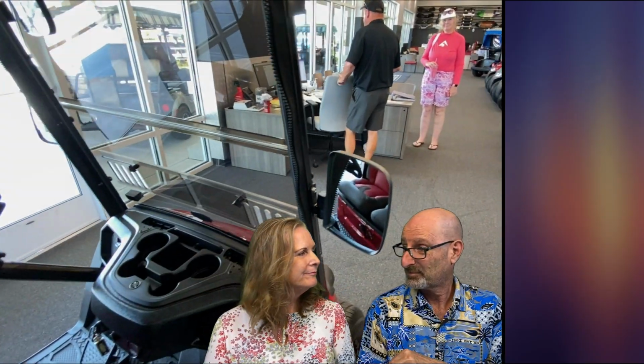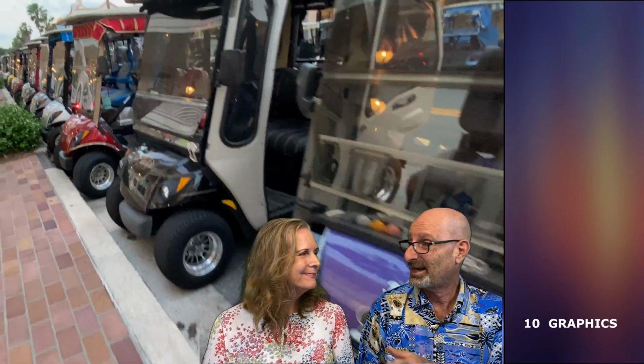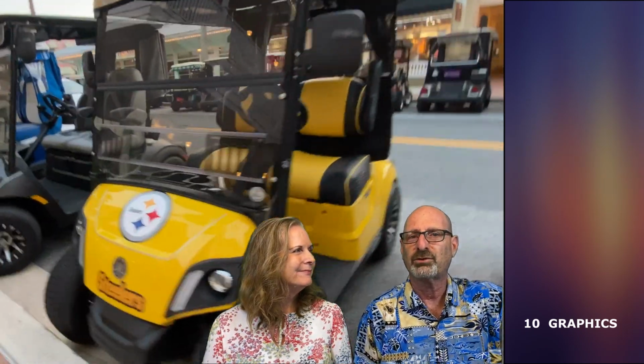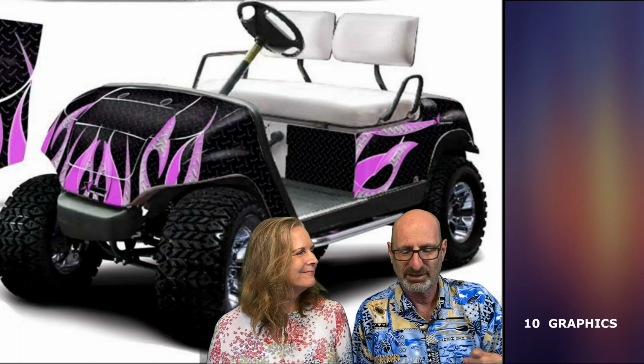So we'll start off at the bottom, number 10, custom graphics, which would be our names over the headlights. Lots of people do that. Sports team graphics. Oh my gosh, I saw the coolest one the other day. Somebody had put a New York Mets logo on there, but the whole golf cart was done up in white and blue pinstripe. It was outrageous. It was so beautiful. But there's a lot of custom graphics. We're talking, could be flames. Purple flames, honey. Isn't that paint? I don't know. It's graphics.